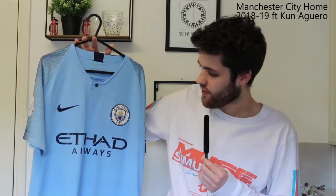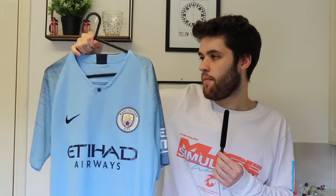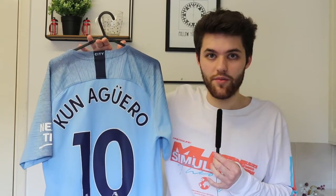And guess what? Another one. This is the season after that one. This is last season, actually, the 18-19 season. This is the first City shirt I got with Kun Aguero on the back. I can't believe it's taken that long for me to get one with Aguero on the back, but I own one now.